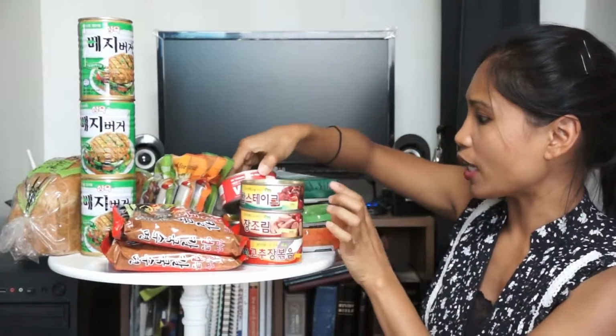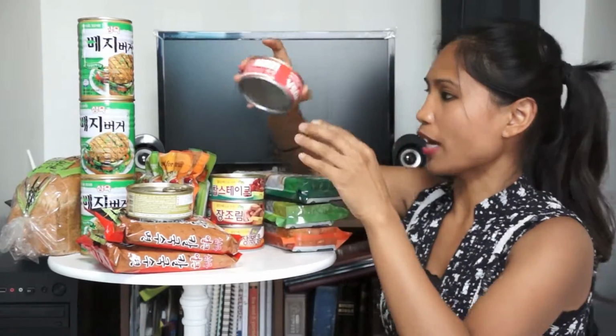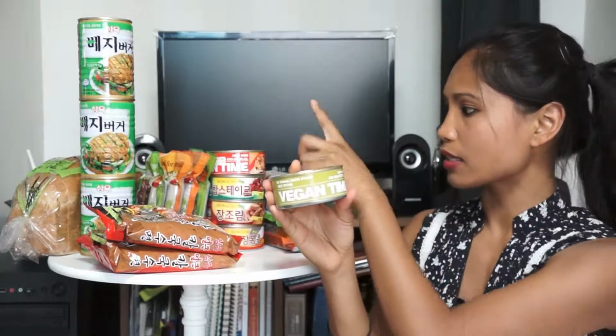Alright, our next one is, of course, hold on. Let's get in the middle. Okay. This one is basically like tuna fish, and it's a great substitute that you can use. This particular one, because it's red, it means it's really hot and spicy. So if you like spicy, again, this is something you can definitely get. The one I ended up getting as well is the second one, which is mild, so it's green, implying that it's not so spicy, but it has a little hint. It's not as bad as the red one.